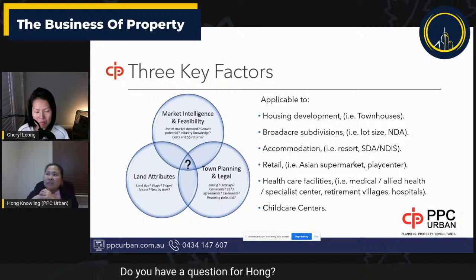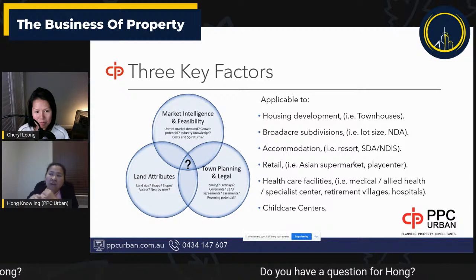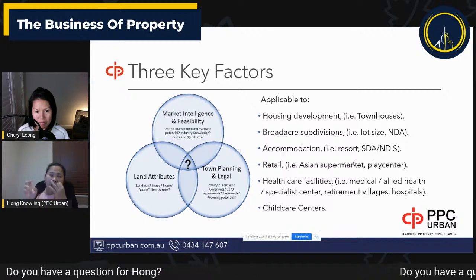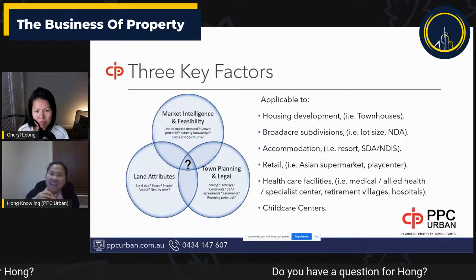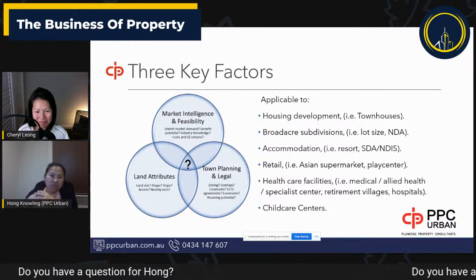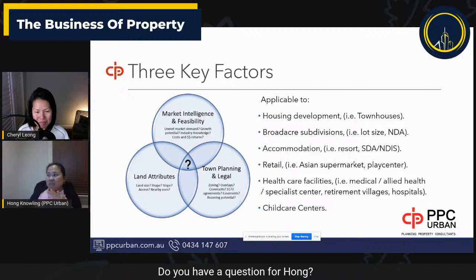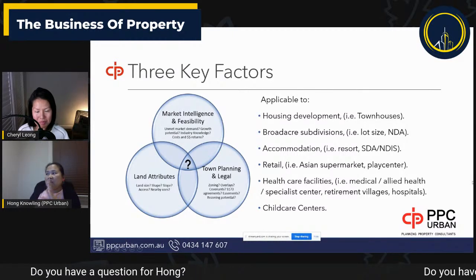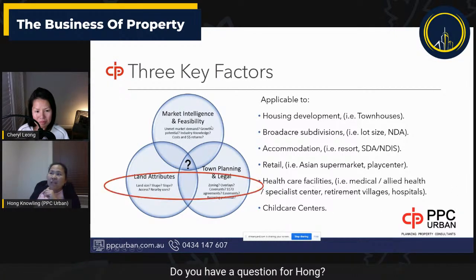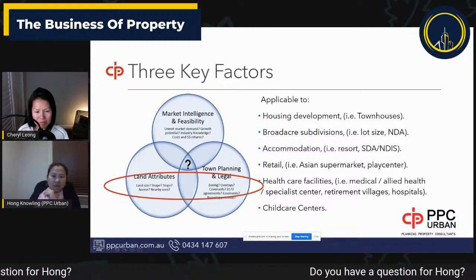The three influencing factors we see are: one, market opportunities and business viability, and secondly, the land attributes. What's the land size? What are the access issues? What's nearby? The complaints that we talked about before, right, Cheryl? And we also talk about the town planning requirements, the zoning, the building height, any restrictions on your title. These three components apply to all sorts of development that I have listed here: housing, subdivision, NDIS, medical, retail, everything. In our part one, we focused on the market intelligence assessment and feasibility, and today we are going to focus on the land attributes and town planning requirements.